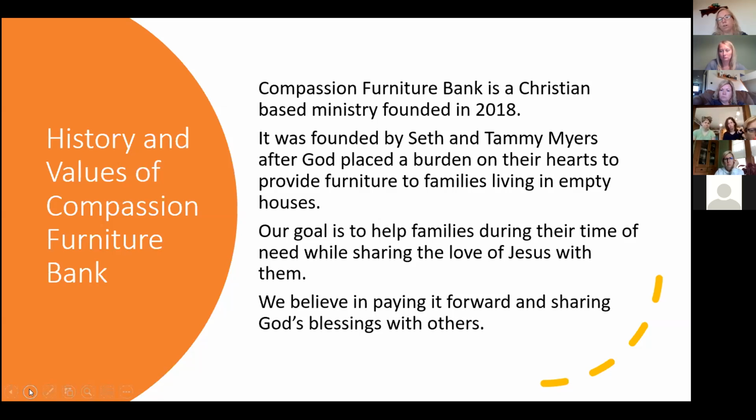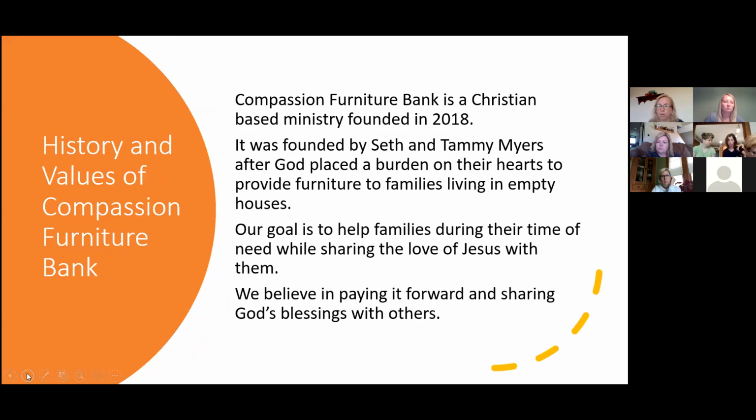Our goal with Compassion Furniture Bank is to not only provide families with beds and furniture, but we also want to share the love of Jesus with them and share God's blessings with them. So it's more of a ministry for us than it is a business or a nonprofit organization.